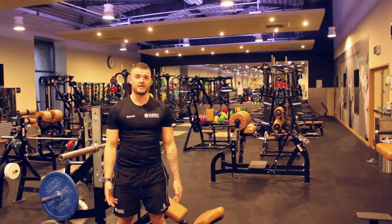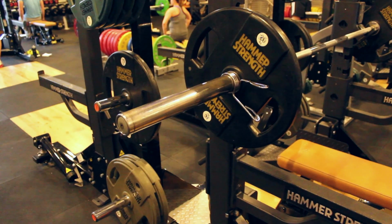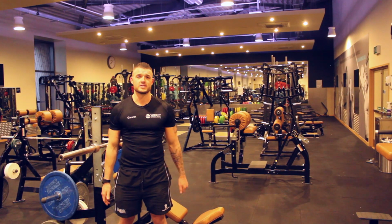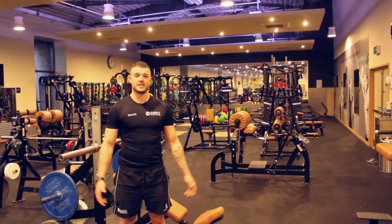When you're using any of the bars, so the Olympic bars and on the racks or the benching stations, a safety clip has to be used at all times at both ends to protect you and anyone else around you. When you are here in the free weights area guys, obviously safety is key.